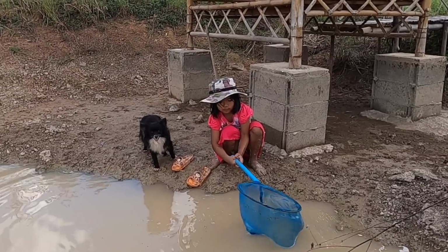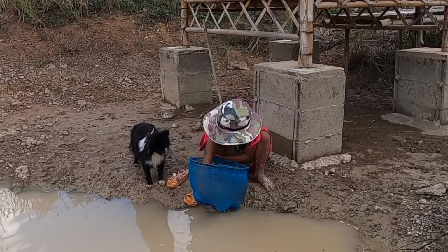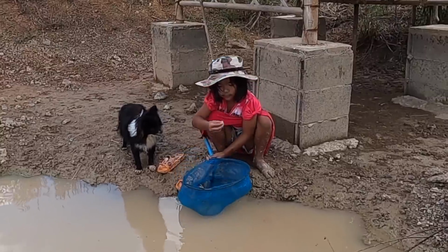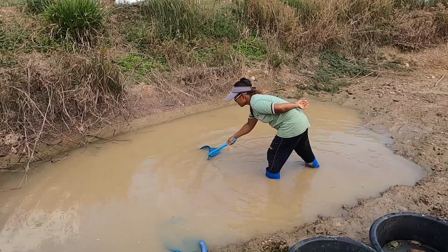Bebo, shrimp! Whoa, lucky Bebo. Wow, Bebo. Wow. You sure your wellies are tall enough, missus?